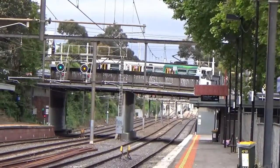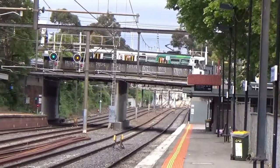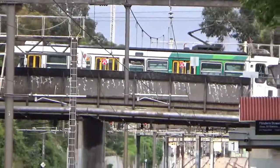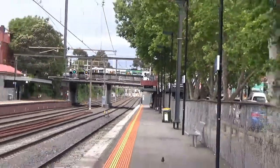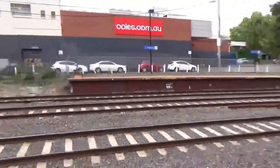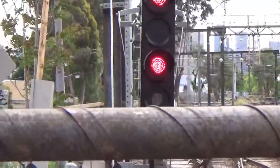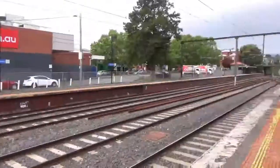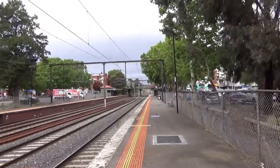Because this is a Saturday, the Alamein line is only running to Camberwell, so it's just the Glen Waverley line serving the station. You see that there's a Z-Class tram up there. Not sure what route that is, but actually it might be the one, as we see a Comeng passing, that'll be heading off to the south. It might be that one which doesn't actually go into the city. I think maybe Route 84.